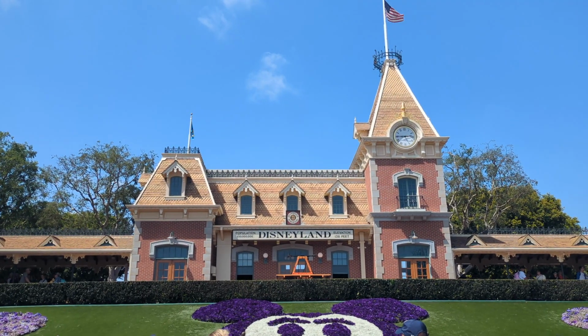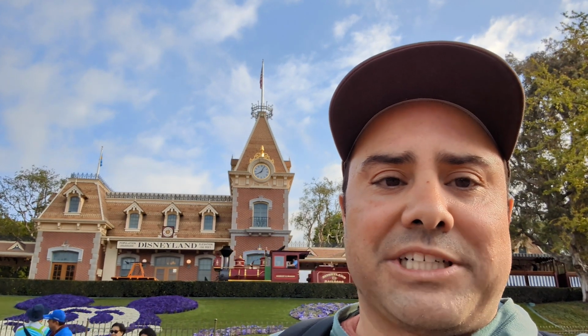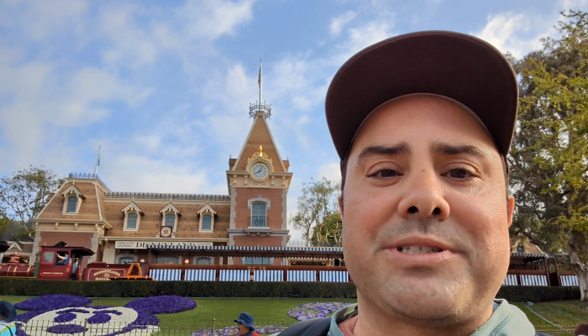As you can see behind me, I am at Disneyland in California, the original Disneyland, Walt Disney's Magic Kingdom. Excited to be back, and today we're going to go over some interesting facts and little known things about the park. Some of them I didn't even know before. So come along with me, we'll go explore those things.